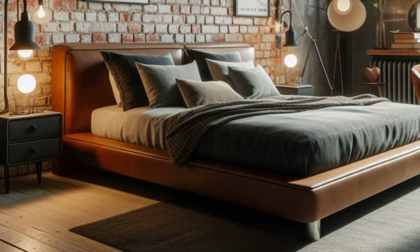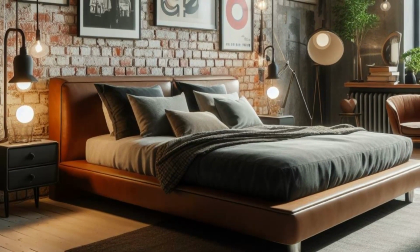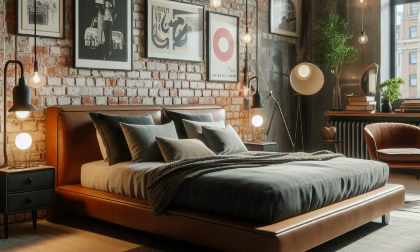It's not just a bedroom, it's a fusion of past and present, a testament to the beauty of eclectic design, and a haven of urban sophistication. Welcome home to your own chic urban retreat.